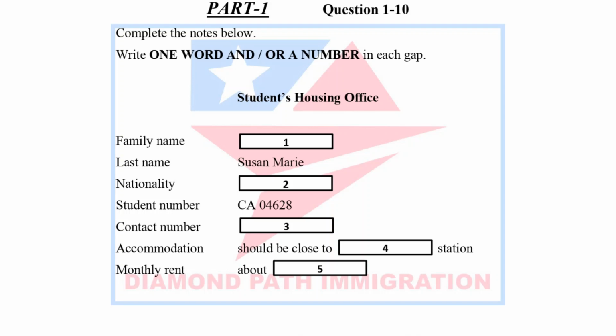Now we shall begin. You should answer the questions as you listen, because you will not hear the recording a second time. First, you have another chance to look at questions 1 to 5. Listen carefully and answer questions 1 to 5.